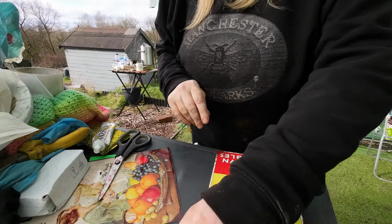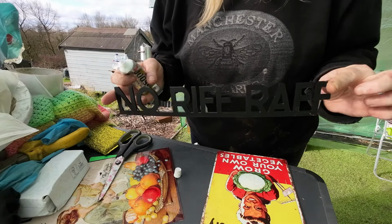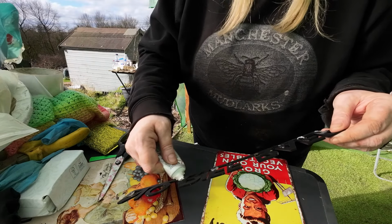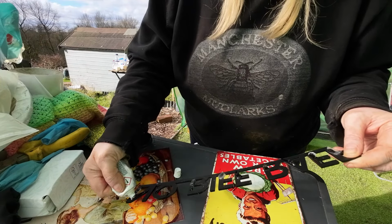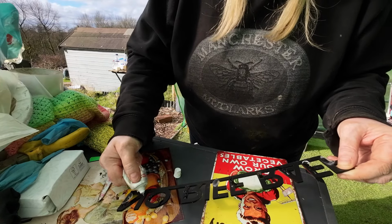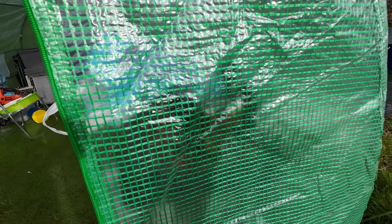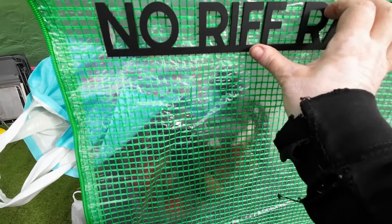Right, okay, so what I'm gonna do is I'm just gonna put some glue on the back of these things. I've got me no riffraff sign here. These were all on the outside of the tunnel that was up before. So I just want to pop them back. Yeah, bit of glue. Oops, this is E6000. It glues everything and anything when it doesn't get bunged up. Right, let's get that stuck on the outside of the tent. I mean polytunnel, not tent. Okay, most important one, no riffraff.